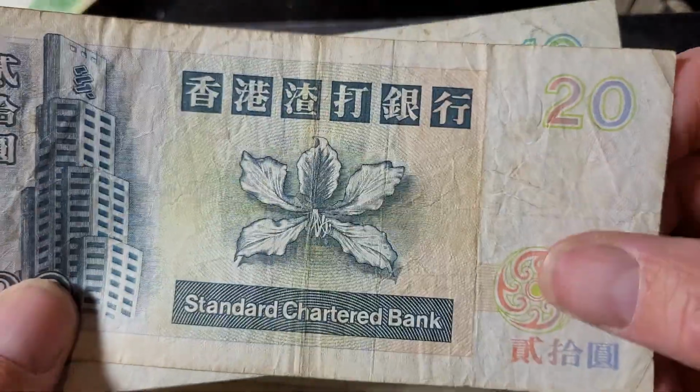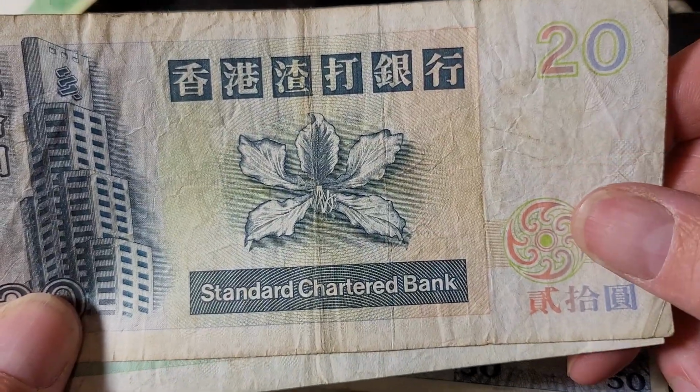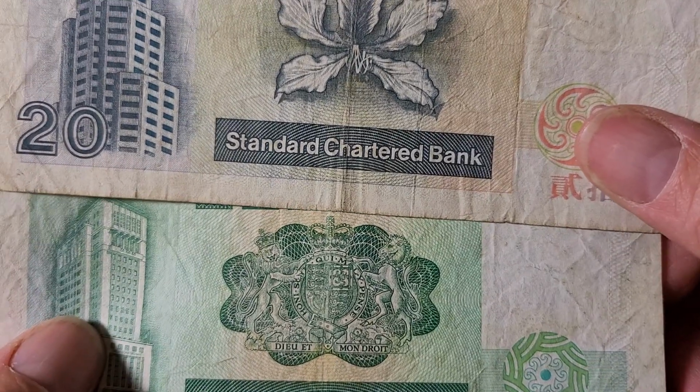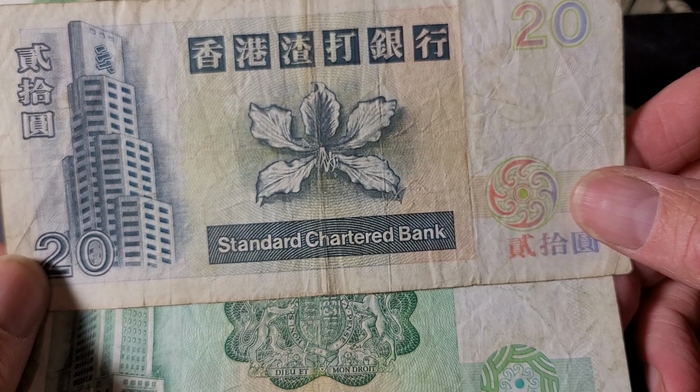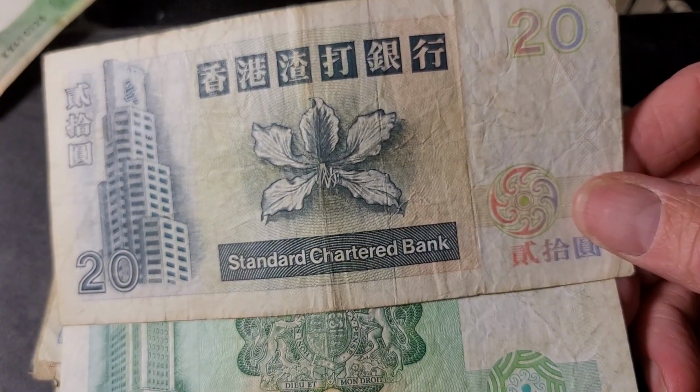On the back, here we have the Bauhinia flower, which is the current emblem of Hong Kong. But on this one, we have the coat of arms of Hong Kong under British rule. So that's the difference. In 1997 or something like that, they changed that.